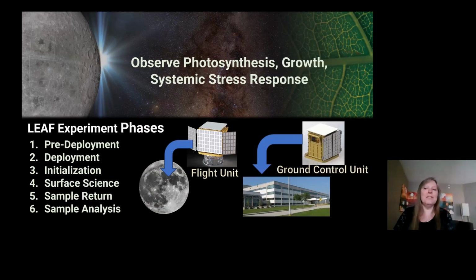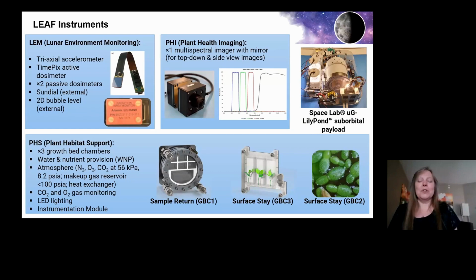The LEAF experiment includes a flight unit and a ground analog unit. Each are going to have isolated atmosphere. The 2 twin growth chambers will replicate typical cabin air with elevated carbon dioxide that would normally be respired by crew and a reduced pressure of 8.2 psi. LEAF instrumentation includes acceleration monitors, radiation dose monitors, a camera for capturing multispectral images of the seedlings, and sensors to monitor the plant atmosphere, specifically its temperature, pressure, and gas composition. The plant habitat will support their growth with a supportive substrate, a reservoir of water and dissolved nutrients with LED lighting, and a preloaded sealed atmosphere.